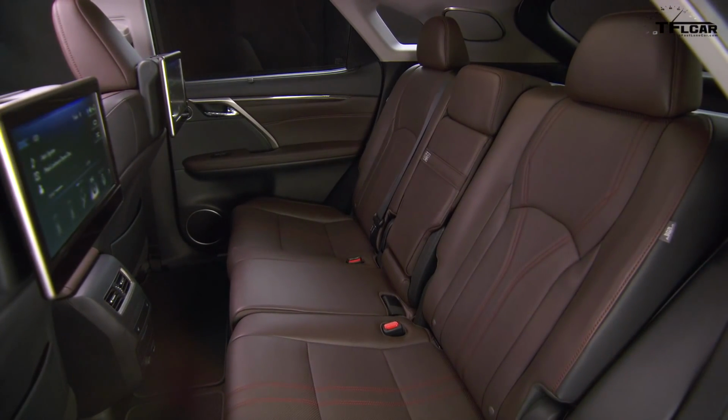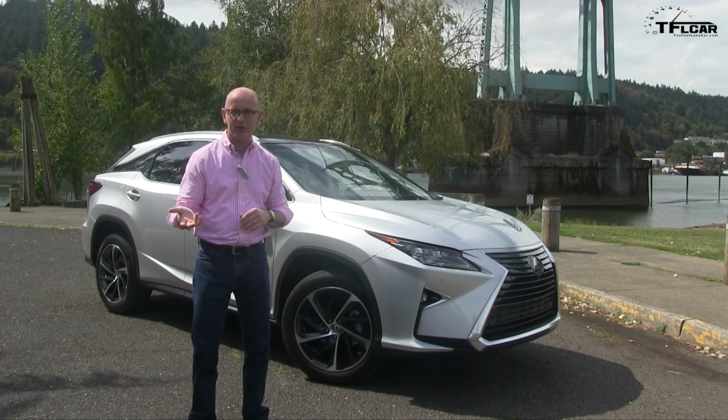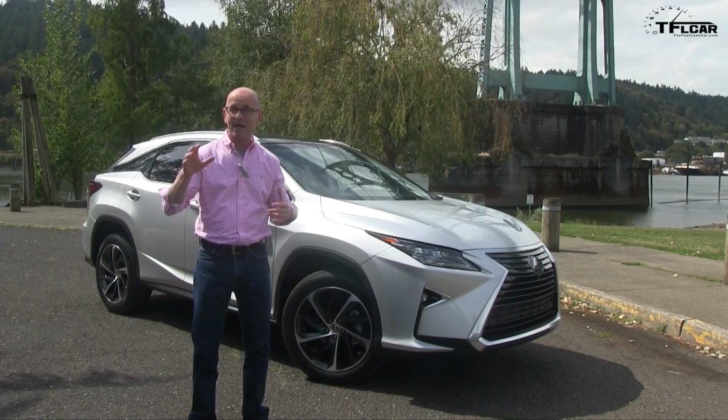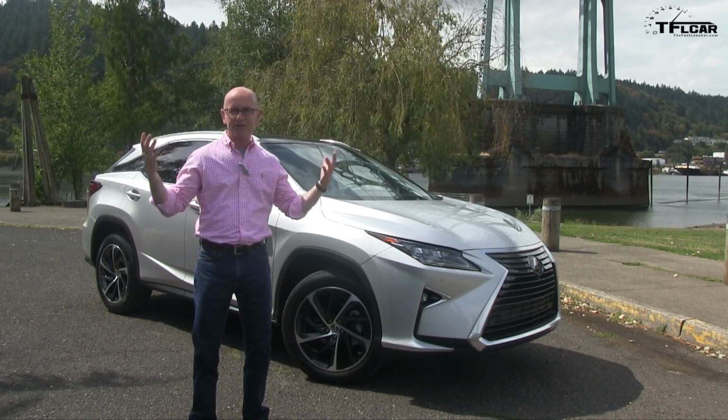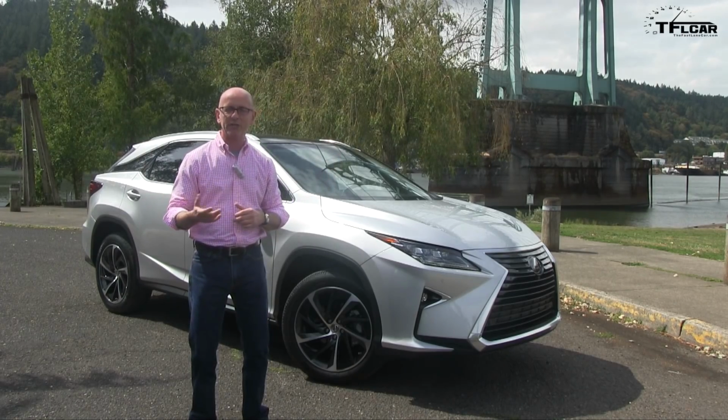And then of course, if you look at the roof of this car, you'll see a panorama moonroof, which is new for RX this year, which really lets the outside in not just over the front seat, but also over the back seat. So it's a really great feature to open up the RX when you're enjoying the interior.